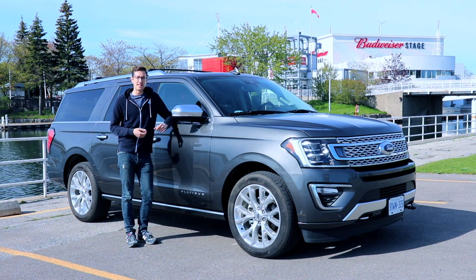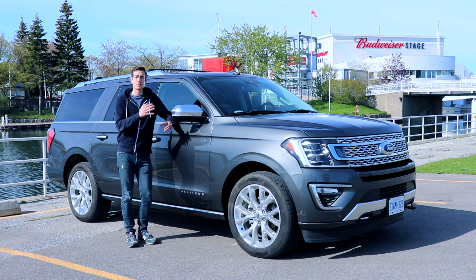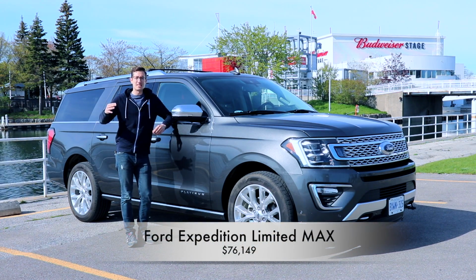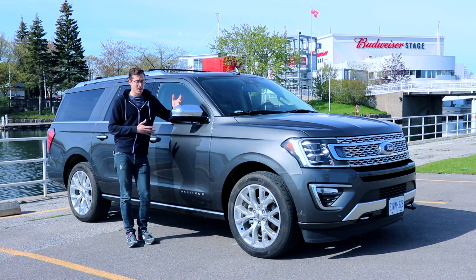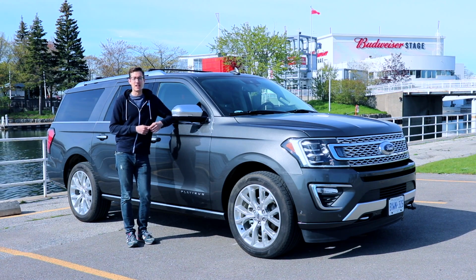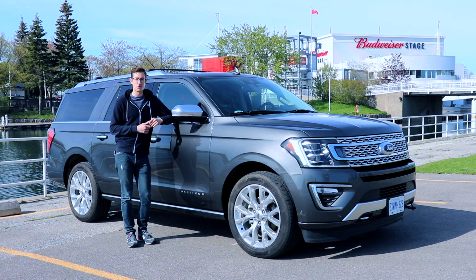Pricing for this 2018 Expedition starts at just over $60,000. That's for the base model standard wheelbase configuration. If you need that extra 9 inches of wheelbase, you've got to upgrade into the Max, and that starts at $76,000. And this, the granddaddy here, this is the Max Platinum. It's fully loaded with tow packages and everything else under the sun. Retails for just over $91,000, including a few fees, but excluding your local sales taxes.